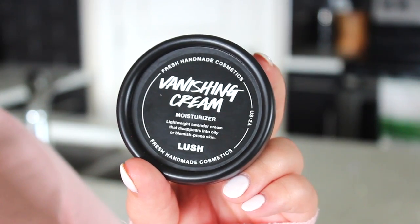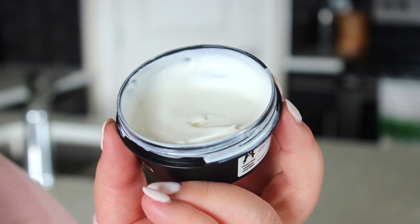But anyways, the last step in my Lush routine was the Vanishing Cream Moisturizer. Truth be told, this is the only moisturizer I ever really tried from Lush. I was really nervous to start moisturizing my skin, so when I started using this and I found that it wasn't wreaking havoc on my face, I just 100% stuck with it.